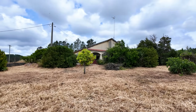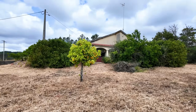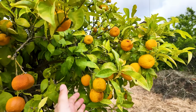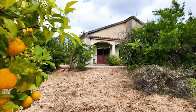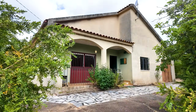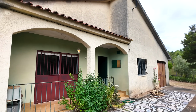And let me show you the oranges, why not? Which have passed their time already. These are winter oranges, but it's packed. It's a healthy tree. And yeah, we can climb up here. And the house just there.